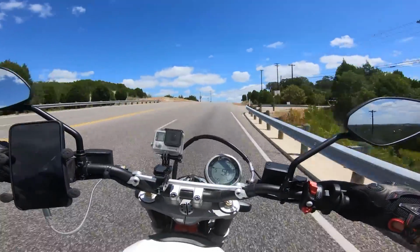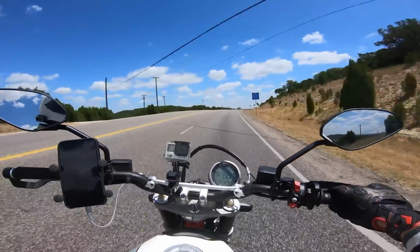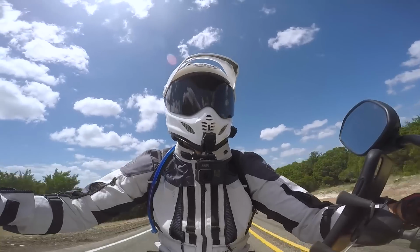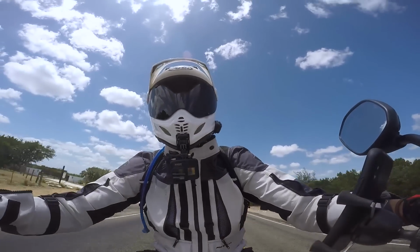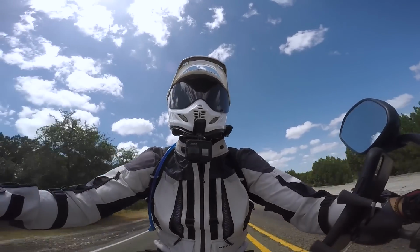It's even more important if you're commuting daily on the highway because you're subjected to the loudest wind noises and a droning engine. Don't worry, you'll still be able to hear cars honking at you and other important sounds while you're riding your bike. Earplugs remove the damaging sounds but still allow you to hear things at a normal volume.